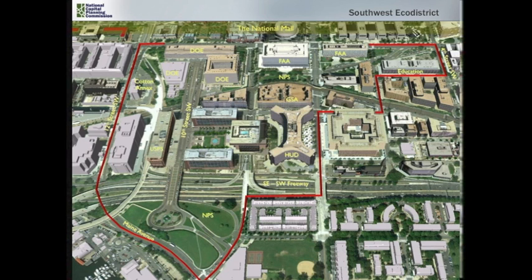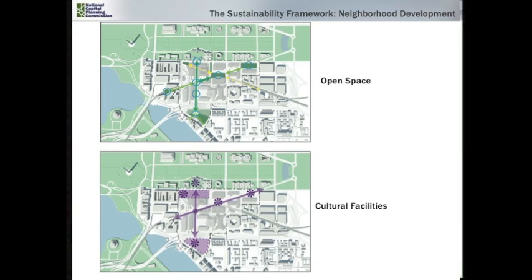NCPC a long time ago said this would be a wonderful area for new museums and memorials, but people were kind of reluctant to come here, and now I think all of this really has put this area on the cusp of change, which is really exciting.